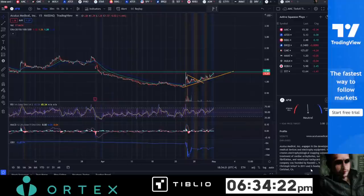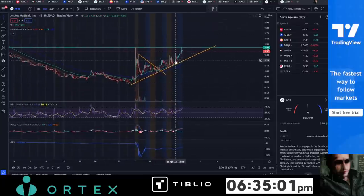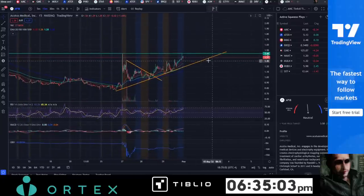All right, so I at least understand this much. They're trying to use electrical mapping systems to map out the rhythms of the heart for diagnostic purposes. That's the play on their ticker, AFib. It's atrial fibrillation. Yeah, that makes sense. That's very cool. I like it.